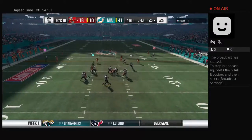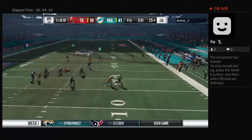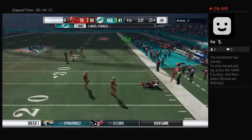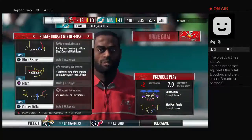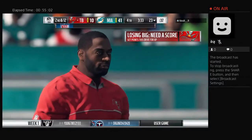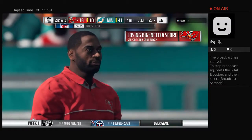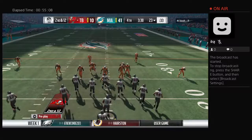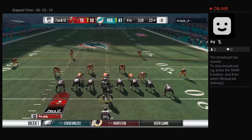They go back to the air here after the INT on the last drive. Flush to his right, and he's taken down, trying to do a little too much, getting outside of the pocket, and it results in a sack. Cameron Wake, getting him once again, his third sack of the afternoon.